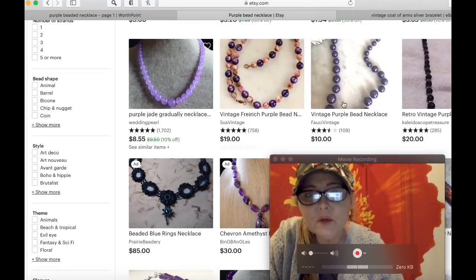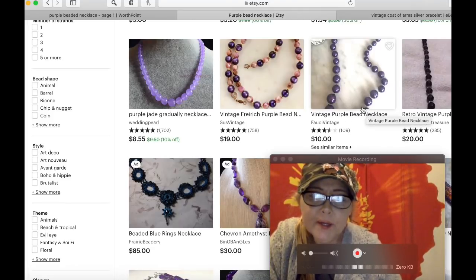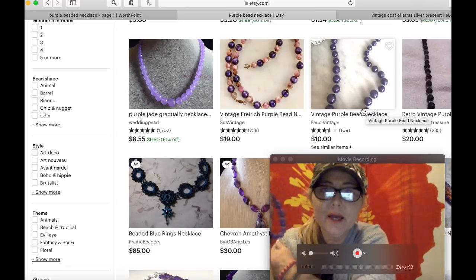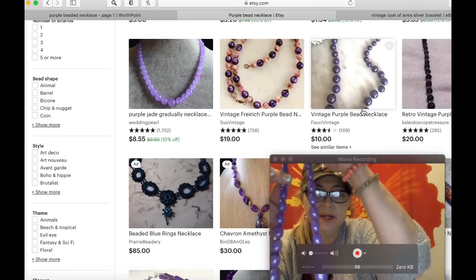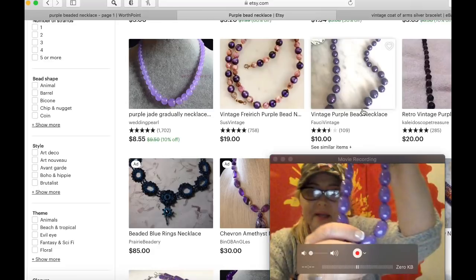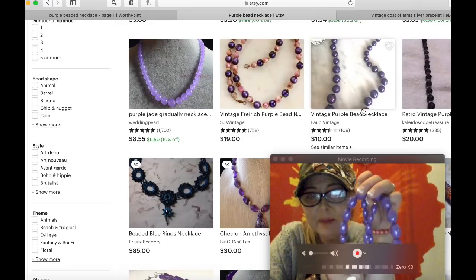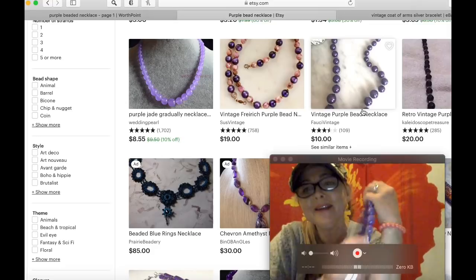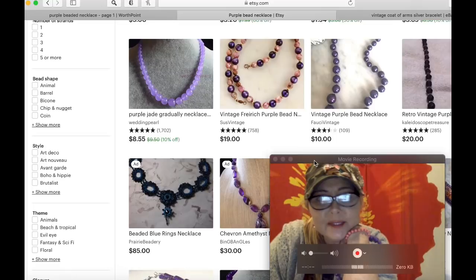So here's a real basic one. It just says vintage purple bead necklace. I think we're going to call mine a vintage 80s classic purple graduated bead necklace, because the beads are graduated. They get bigger and bigger towards the center. I feel like this would also be a really good necklace to have up, because Easter's coming up next month and somebody might want to wear this with their Sunday dress to church. So let's go ahead and get this listed. Let's go over to my iPhone screen and we're going to use the Etsy app.